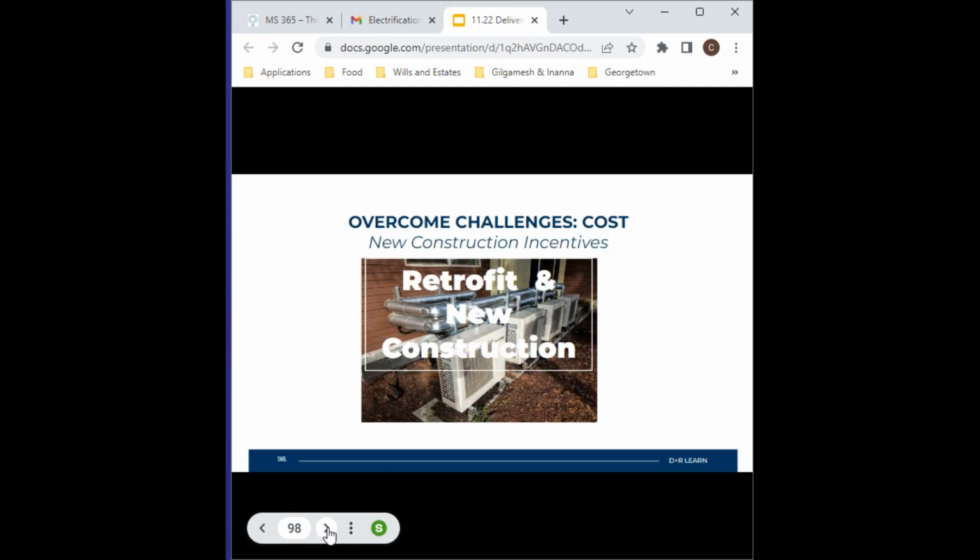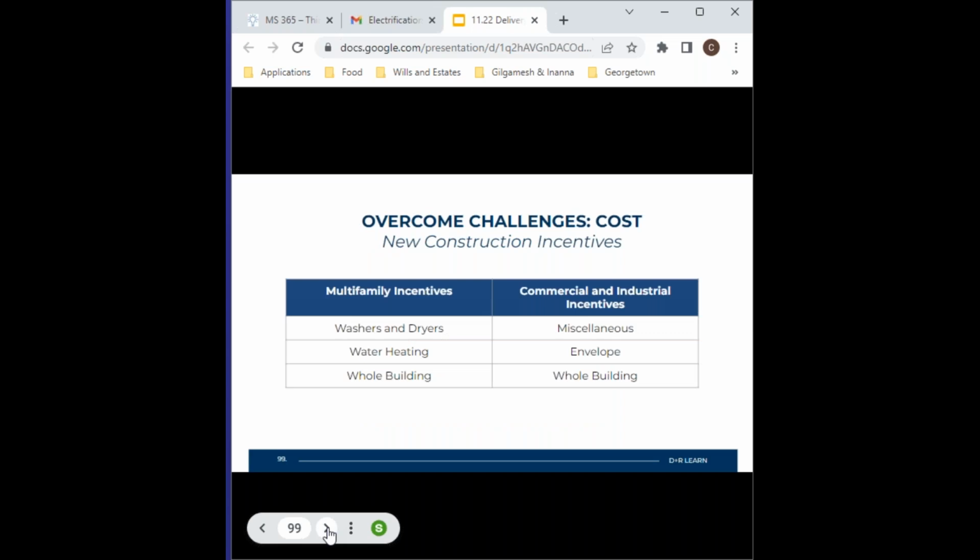Another way to overcome the challenge to cost is incentives for retrofits and new construction. Seattle City Light offers incentives that can help new or retrofitted buildings switch to alternative fuels or adopt energy conservation technologies. This would include heat pumps and other incentives as well. We're going to take a look at a list of them. Incentives are available for commercial, industrial, and multifamily projects, but they come in different buckets. So for new construction, this is for new buildings that are going up.